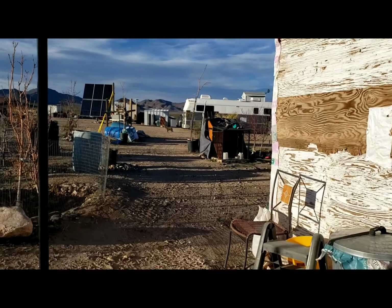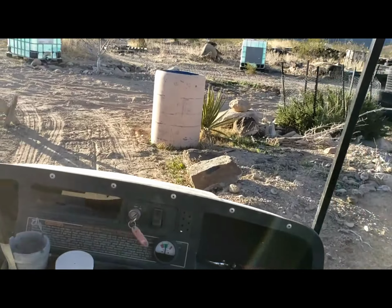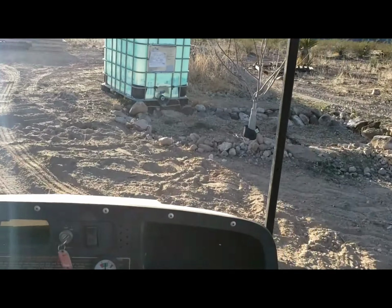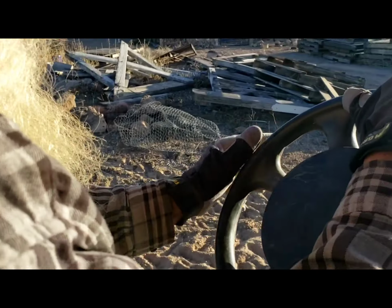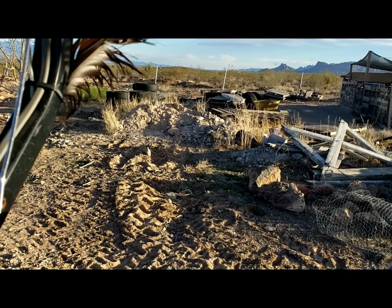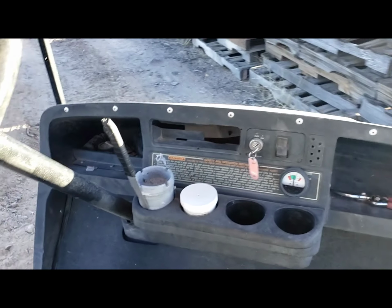And I widened this one. Oh, yeah, this is nice. I can get all the way through. Yeah, I took a bunch out of that hill. That's what made that mountain over there. I was wondering. I thought we just had a lot of rock over there.